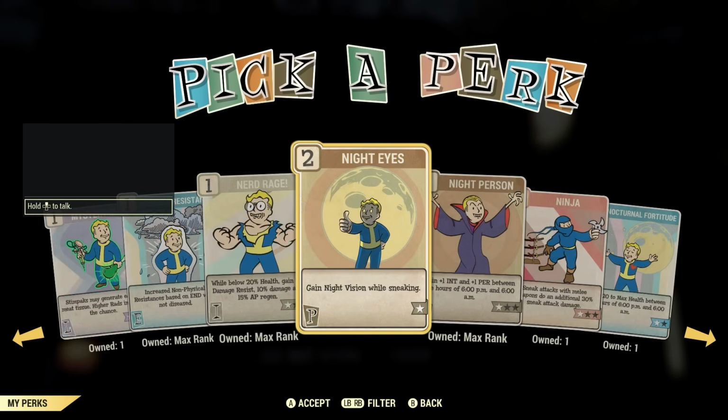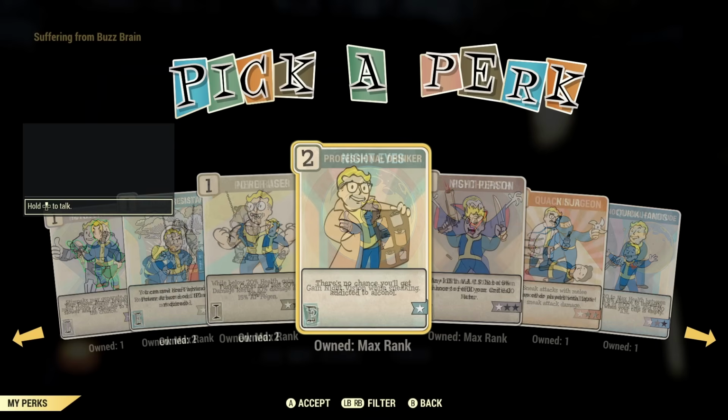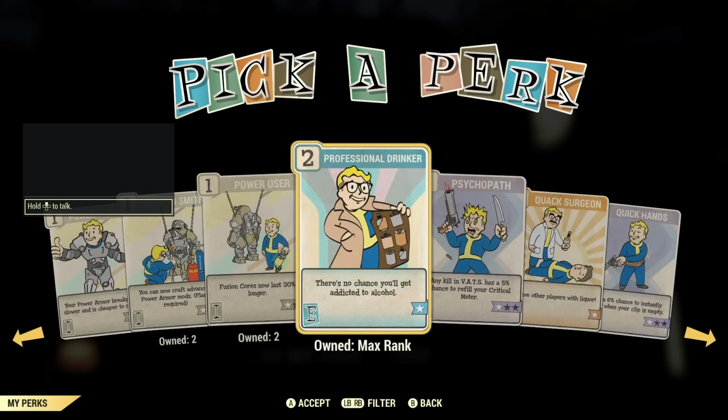Night Eyes has also been changed, which is now allowing you to get night vision while sneaking at all times of the day. Previously this would only happen during the night, I think between 6 and 6. This is now going to happen at all times. The Professional Drinker perk has had its ranks reduced from 3 down to 2.